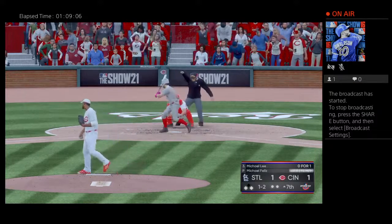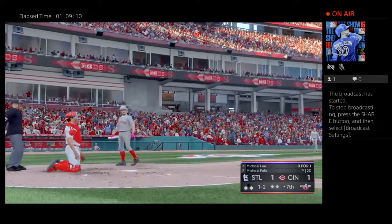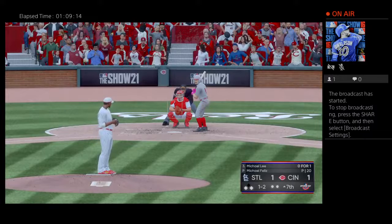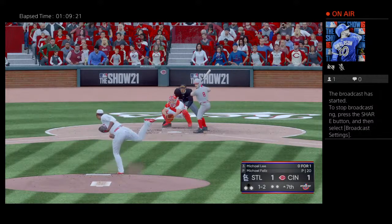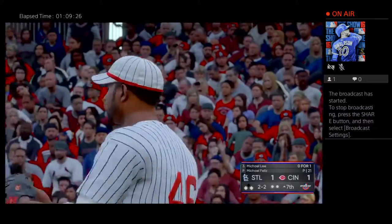That's off the end of the bat. That's not hard contact at all, and that's an easy out for the defense. From the stretch, the 1-2. Just off the outside that time, laid off for a ball.